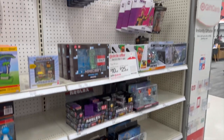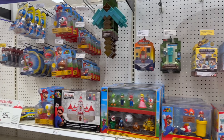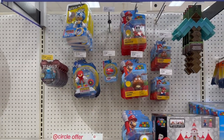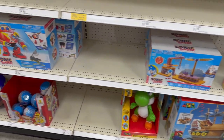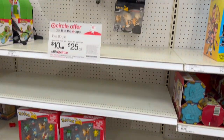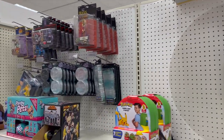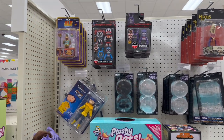Cool. We're running through the video game stuff here. Got some Fortnite. There's the Mario stuff hanging out right there. Some dioramas. Play sets. Oh, here's all the figure display stands, but they still don't have prices on them. It's crazy.